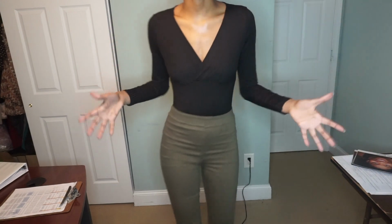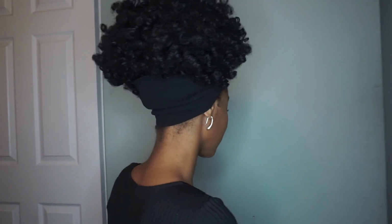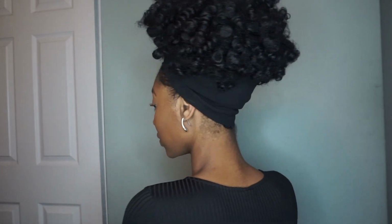Okay, I'm gonna put it on my face now so you guys can see me talking to you. Hi, I put my hair up and it's a little bun situation. I'll do a full 360 so you guys can see. Edges are slayed. We're gonna pray to Jesus that they don't come loose because it is raining outside, so it'll be a little humid, a little hot.